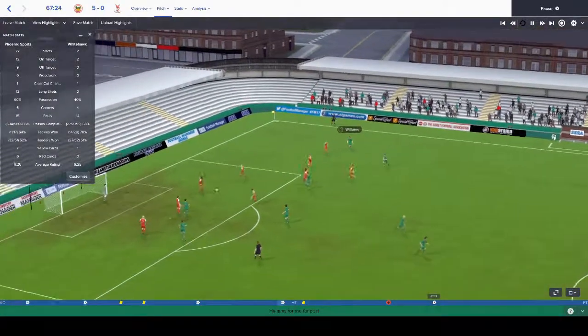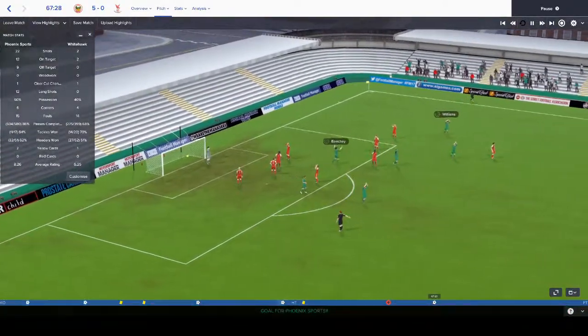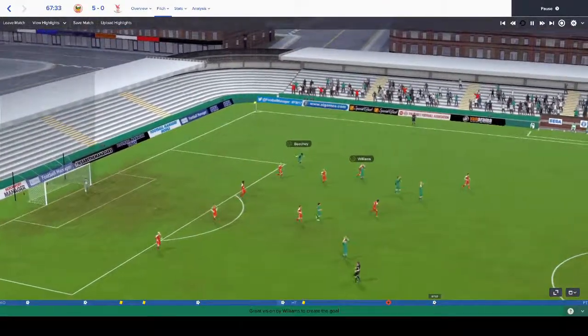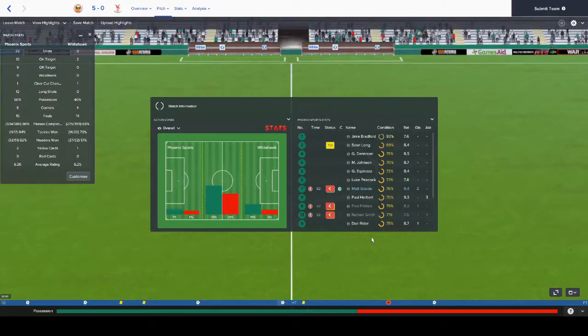Williams has it on the right hand side, crosses it in, and Ben Beachy on the volley puts it in and makes it Phoenix Sports 5, Whitehawk 0. And that's how it finishes, guys. 5-0. A very, very good, comfortable home win, as you can see by the stats on the left-hand side. Lovely, lovely performance. And next game will hopefully be more of the same.